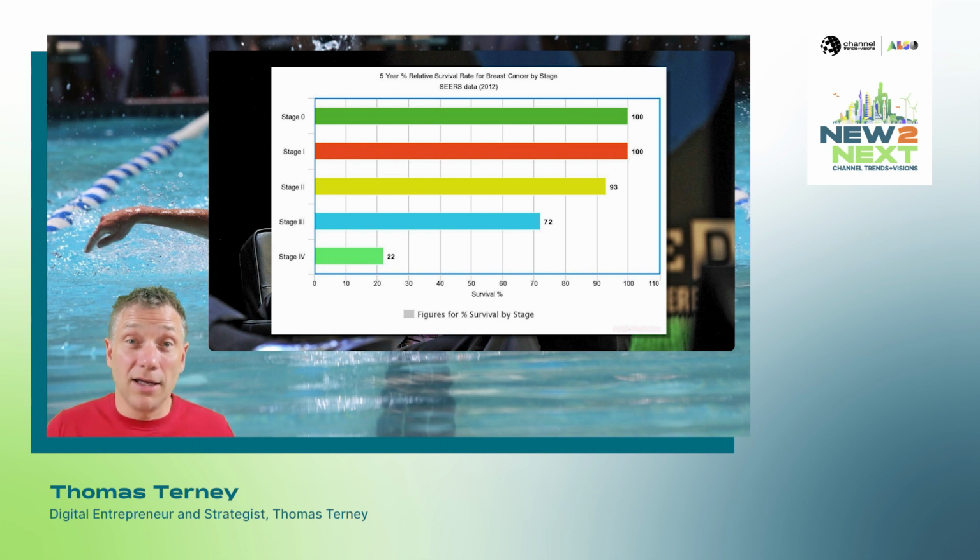So Sebastian wants to solve this problem. But he doesn't throw himself at breast cancer, but rather he throws himself at skin cancer. Skin cancer is the most common form of cancer. Together with a group of PhD students, he starts building up a library of images. A library of images of skin cancer.